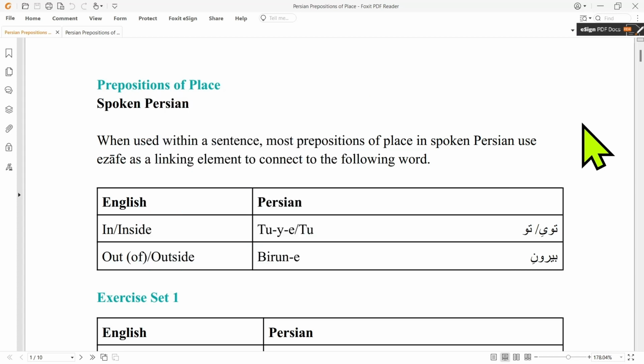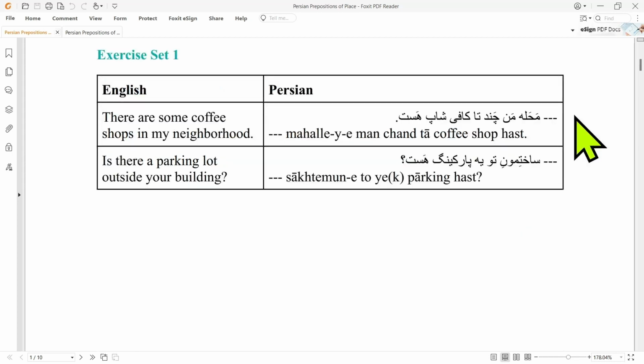As you will notice, when used within a sentence, most prepositions of place in spoken Persian use اضافه as a linking element to connect to the following word. So in spoken Persian, تویه is in or inside, and بیرونه is out or outside. And for تویه, we also have the reduced form to. Let's put our first two Persian prepositions of place into practice.